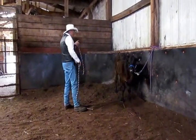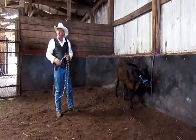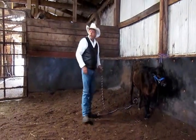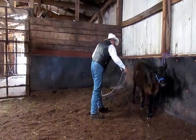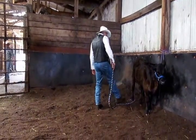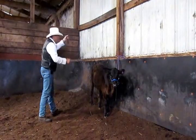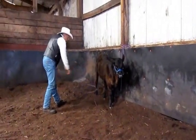Now the back legs is a whole other story. They couldn't give me a stick or something so I could reach down and pull this, or a rake or something. And this is the leg that he likes to kick. I got to get at it. And now here I am rubbing the back leg.